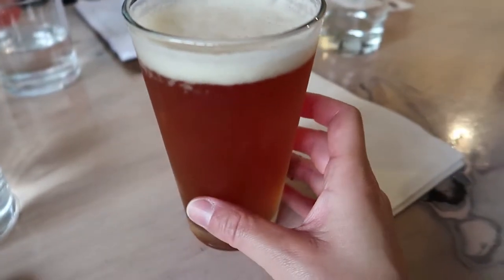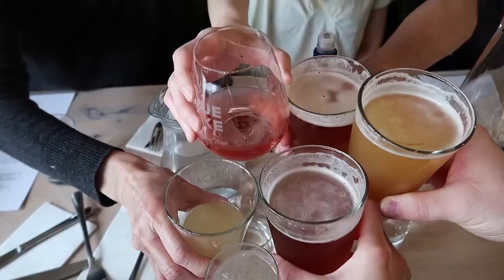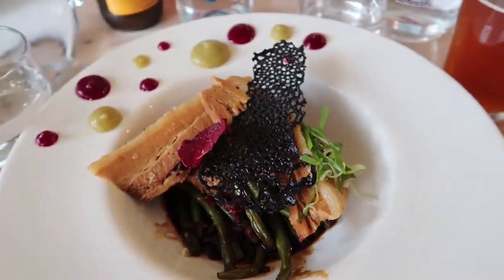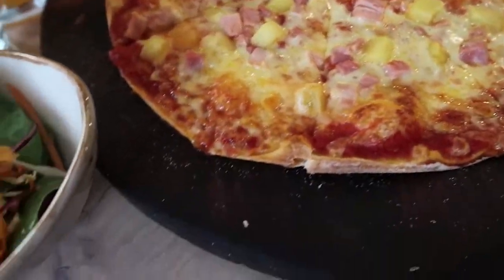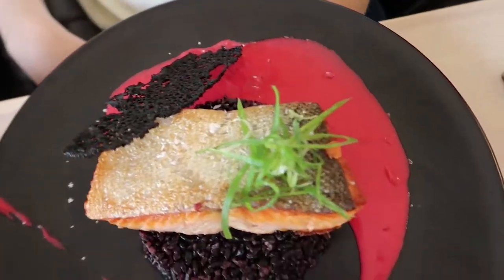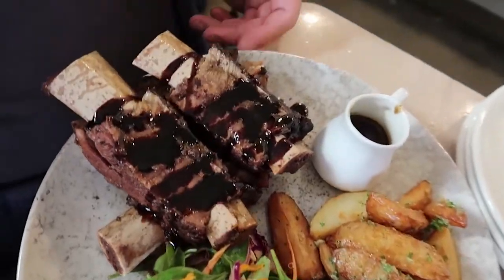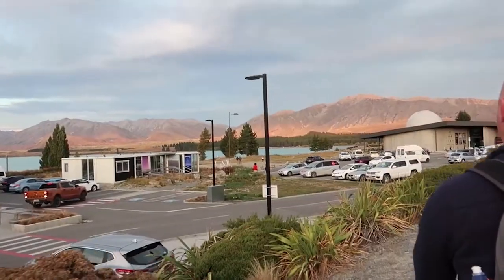This is a Belgian blonde. It's brewed in Christchurch. Cheers! Here is the pork belly, and here is the... ooh. Cheers. Cheers. Oh, wow. Look at these ribs. That's so good.